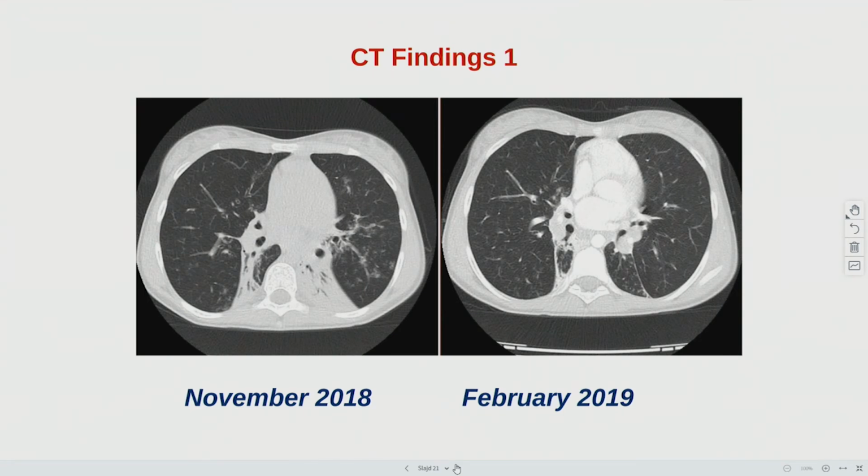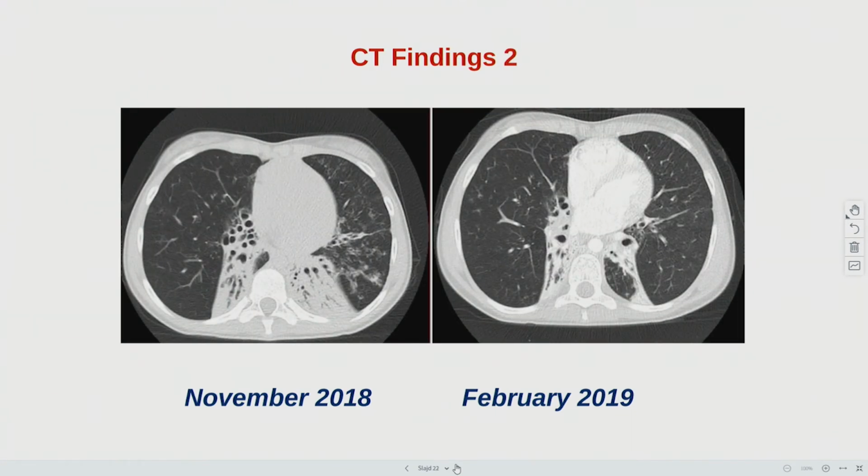Yeah, and these are the findings in CT. On the left side, you can see the findings from November, and on the right side, you can see the slides from February. What is most important is that the February pictures are not full of mucus, and the lingula is absolutely empty, which was a very big surprise for everybody, not only for us as physiotherapists.